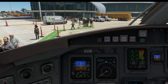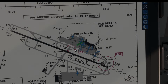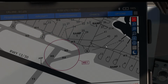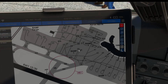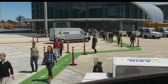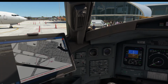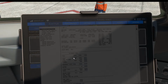Alright, good stuff. Let's hop inside and just check our information we've got so far. So here we are at stand 41. We'll push back and face to the, I guess, to the west. Here's the actual gate, 41. Let's take a quick check. How many passengers are we boarding today? We have 689. Well, full flight.